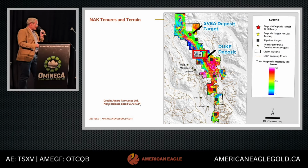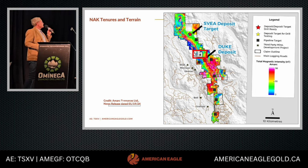So I borrowed this slide from our neighbors. Nice map of airborne magnetics that AMEGF put out recently, and I just wanted to highlight the size of the property. So, not huge, but there we are, kind of right in the middle there, and it's a good one.